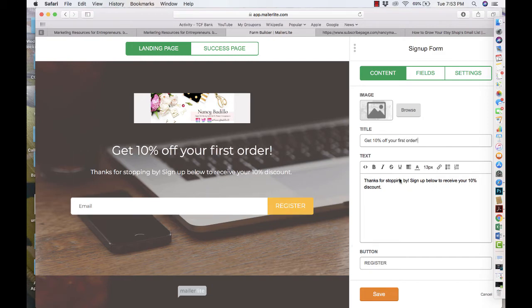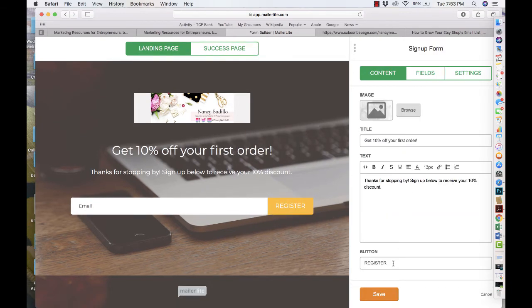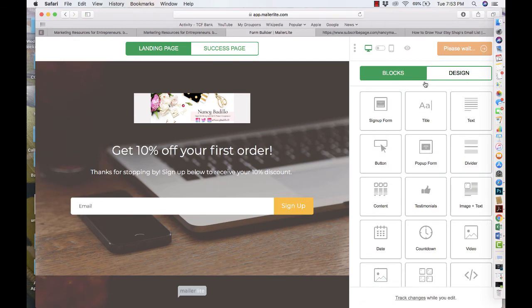Let's say you want to leave it like this. You could kind of play with it. If you want to change the colors of anything, you go here. You could put register. You could change this and say sign up, whatever you want. But you could kind of play with it. Make sure that you save it before you proceed.